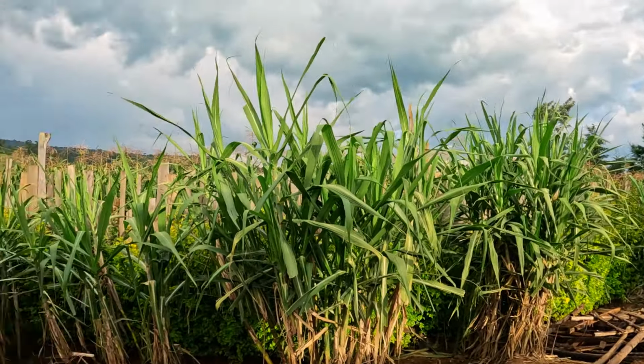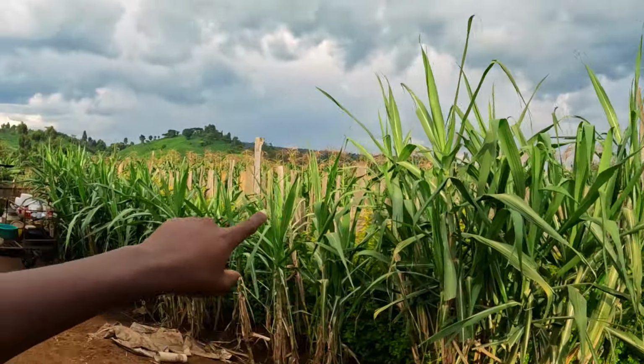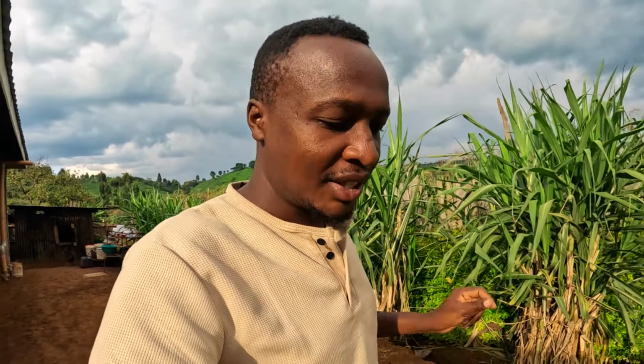And actually my plan, or my dream, is to have all of this part with the project, with the chicken house up to the other end, so that at least we can have something sustainable. So yeah, that's it.